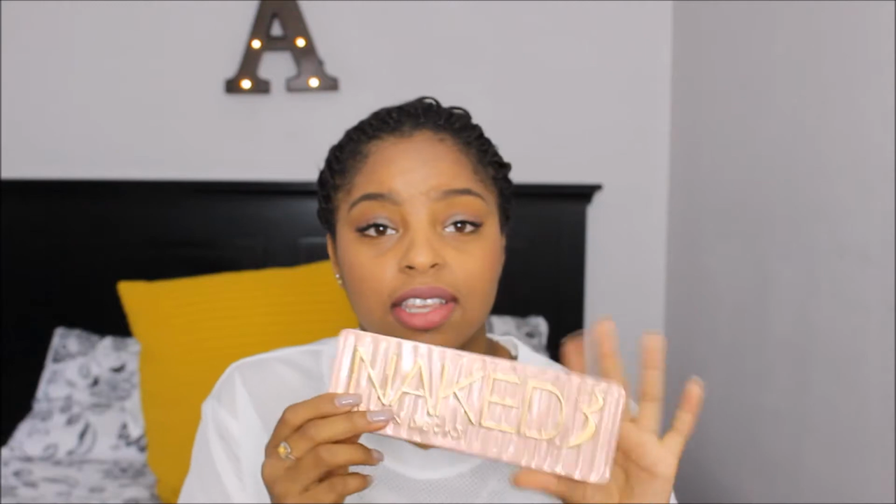The first thing that I regret buying is the Naked 3 palette. Now, I love the packaging on this. I think it's wonderful and I think it's beautiful. I just love the color of this. Like, I could live by anything rose gold, literally.